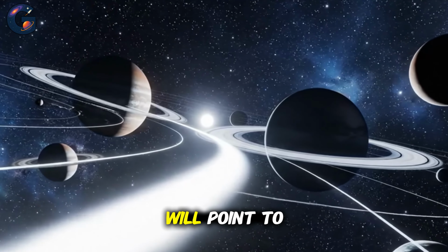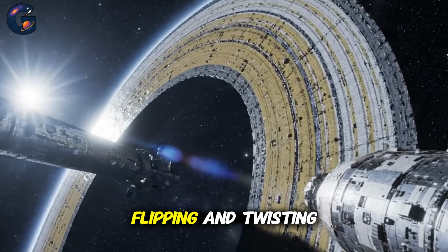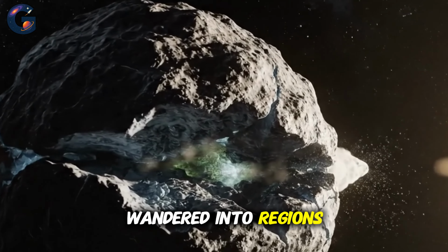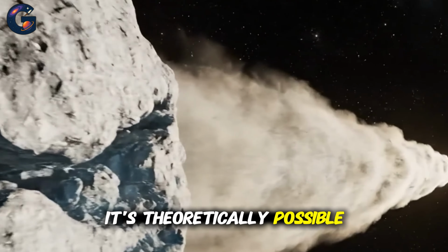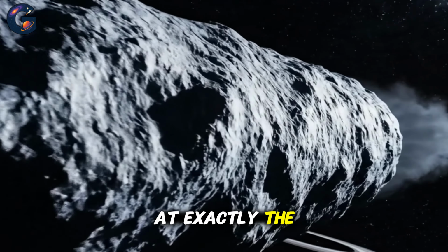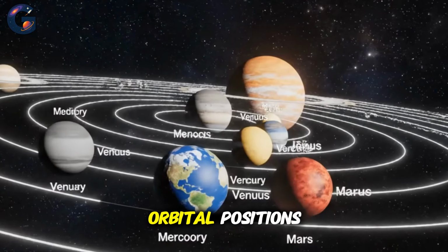Now, solar physicists will point to the sun's current activity cycle. We're entering solar maximum, when our star's magnetic field gets turbulent, flipping and twisting in ways that can create localized disturbances. Maybe, they suggest, both comets wandered into regions where plasma conditions reversed normal behavior. It's theoretically possible, but here's the problem with that explanation. It requires both objects to be in exactly the right place at exactly the right time, experiencing identical conditions despite being millions of miles apart in completely different orbital positions.